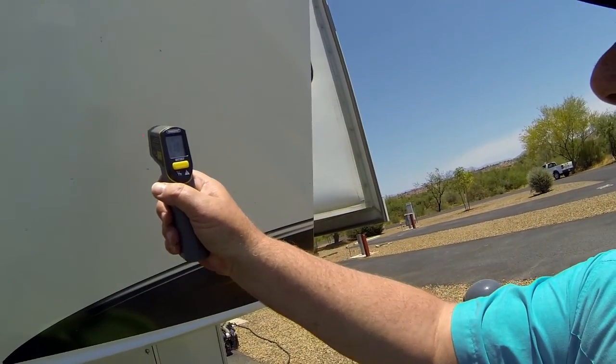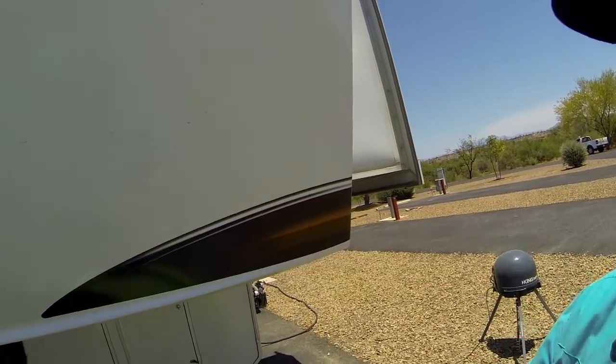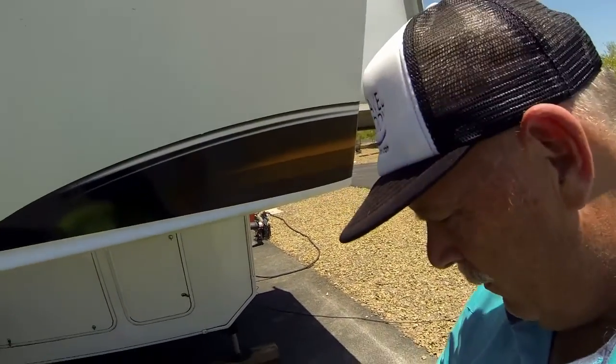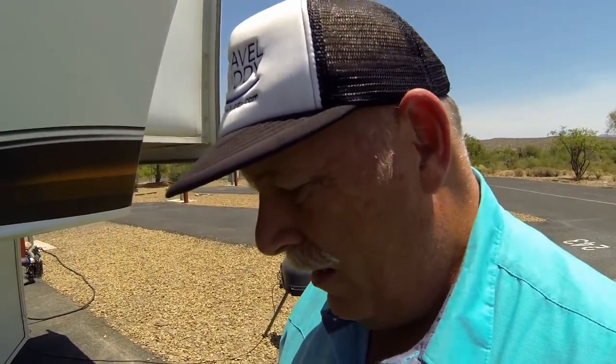And here, 118 degrees in the shade on the lower half of the RV. Cinder, come. Can I get in the water? She seems to be doing all right. But anyway, I thought I'd just show you this. And it's supposed to get hotter tomorrow, at 115 degrees. So anyway, there you go.